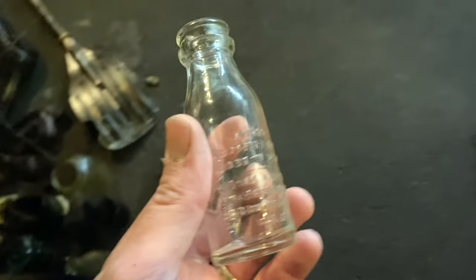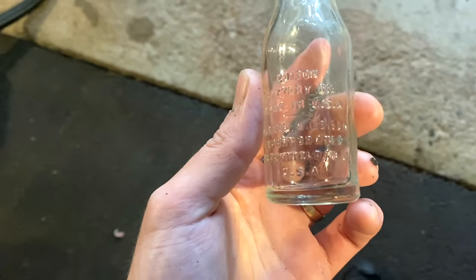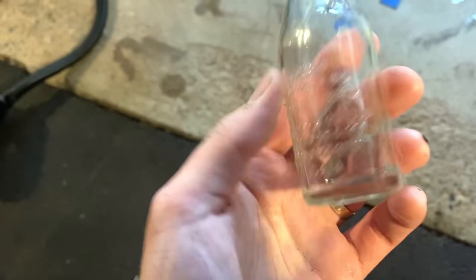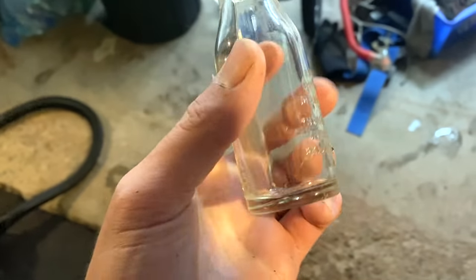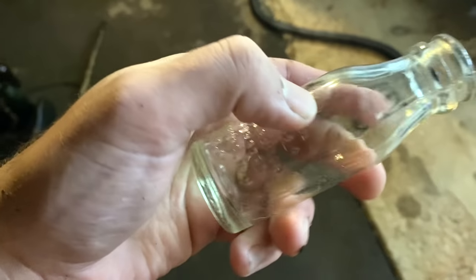And then I'd say probably the coolest thing tonight would be this little bottle that says Edison Battery Oil, made in USA, Thomas A. Edison Incorporated, Bloomfield, New Jersey. And on the back is a Thomas A. Edison signature. I don't know how old this is. It is machine made. You can tell by the seam down the side there.